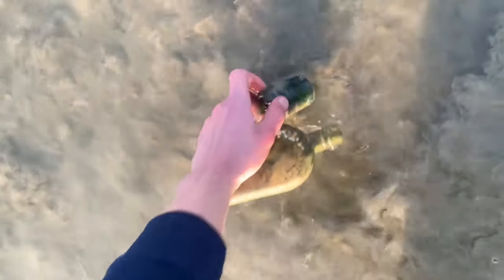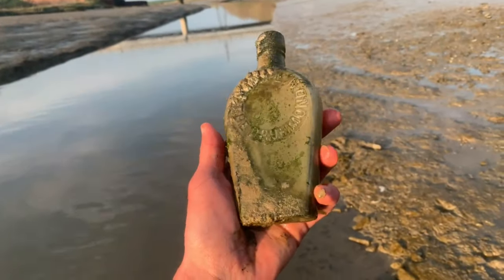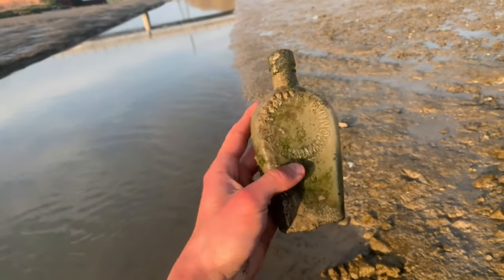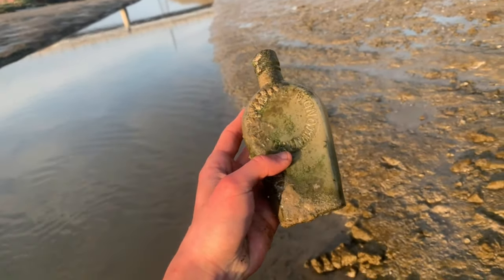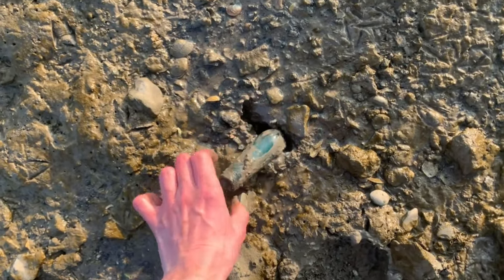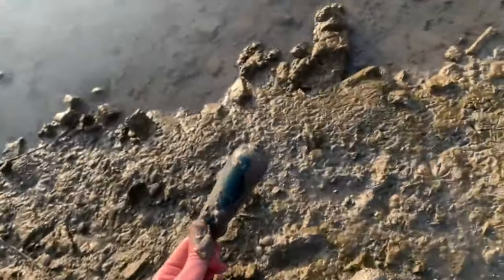What's that there? Little jar, I don't know. Yeah, lovely. Look at that. I think that's one of my first, actually. Well, just down here, looks like there's a bottle. Let's have a look. Ooh. That's not even a bottle, is it?